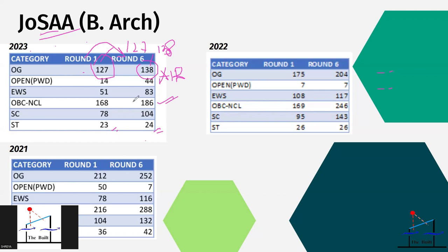When you compare all these with 2022 and 2021, you'll see that in the year 2021, in the first round, the general student's last rank was 212, and in the year 2023, it was 127. You can see the jump in rank, right? At round 6, it went till 252, but in the year 2023, 138 was the last rank through JOSA.